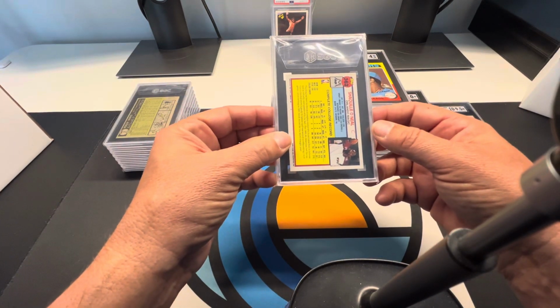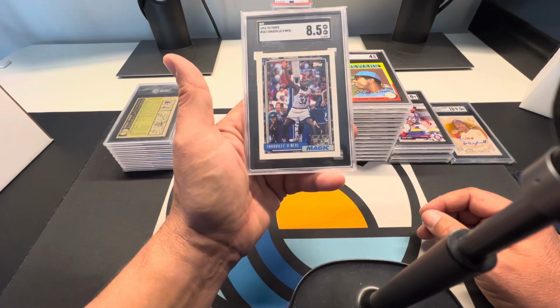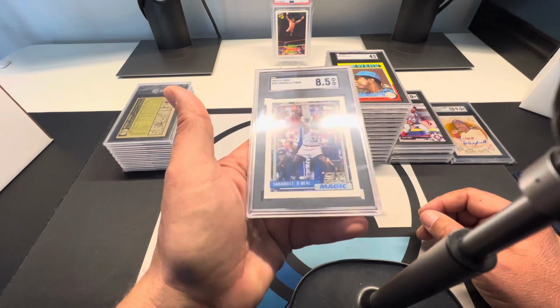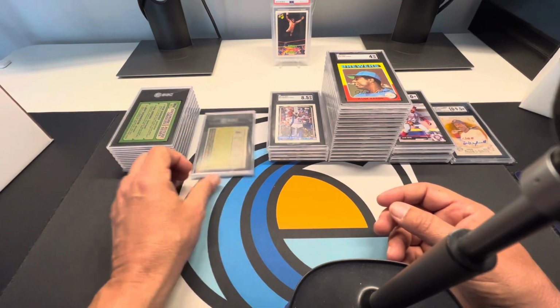Next, Shaq rookie card. This is just a basic Shaq rookie card. Man, 8.5. Centering was fantastic on that one. Corners are razor sharp. Not sure if there was a surface issue. I looked under the magnifier with the light on it, and that one looked pretty good. Let's save that one for last.